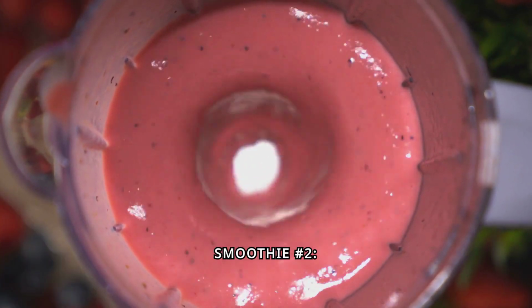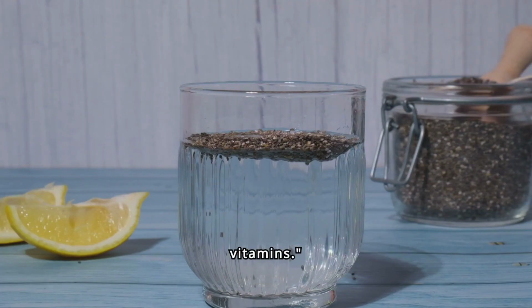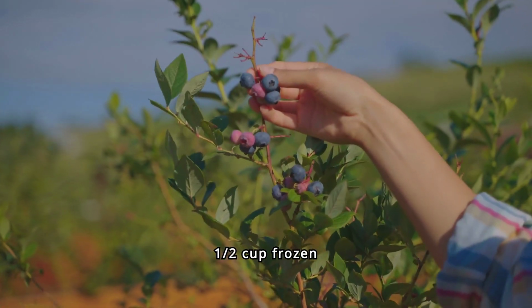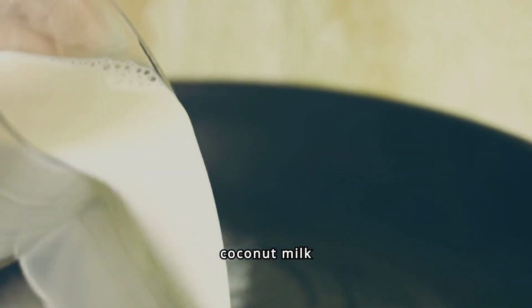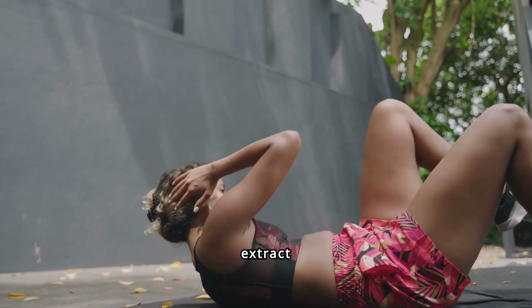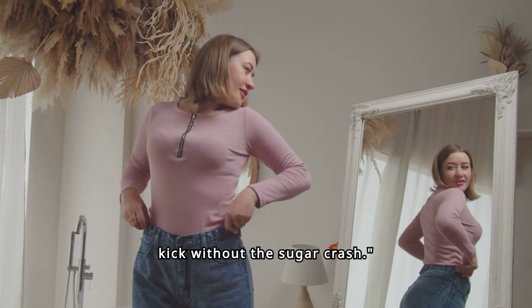Smoothie number 2. Berry Blast. This smoothie is loaded with antioxidants and vitamins. Ingredients: 1/2 cup frozen blueberries, 1/2 cup frozen raspberries, 1 cup unsweetened coconut milk, 1 tablespoon flax seeds, 1 teaspoon vanilla extract, ice cubes. Sweet and tangy, this one will give you that energy kick without the sugar crash.